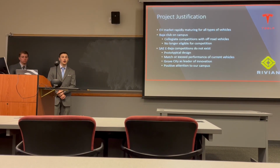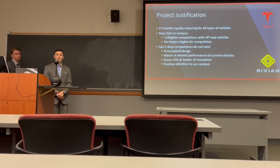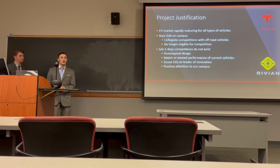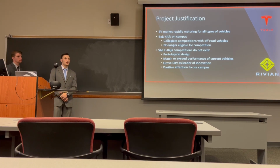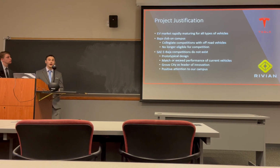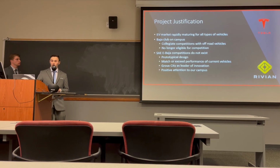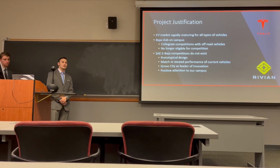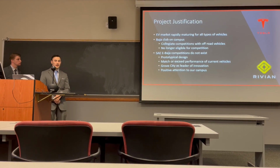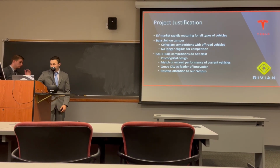SAE E Baja competitions do not exist. However, this is a prototypical design to show other colleges and SAE as an organization what E Baja might look like in the future. This car was designed to match or exceed the current performance of the gas alternatives, and its purpose for Grove City was to show that as an engineering department, they are a leader of innovation, as well as to bring positive attention to the campus.